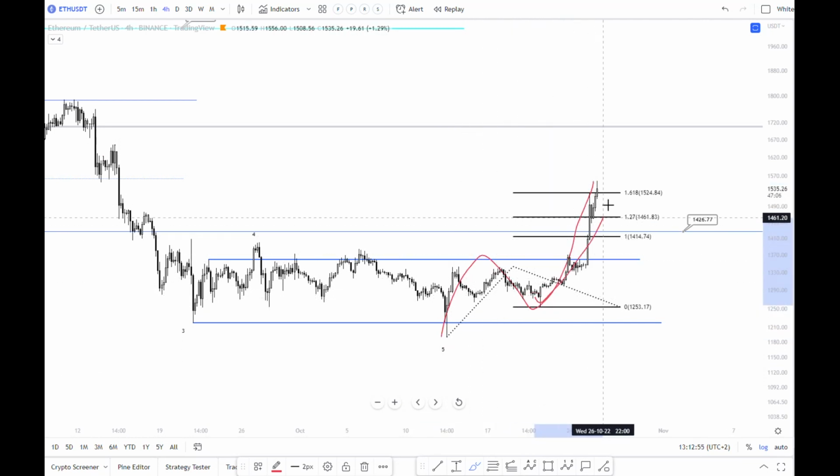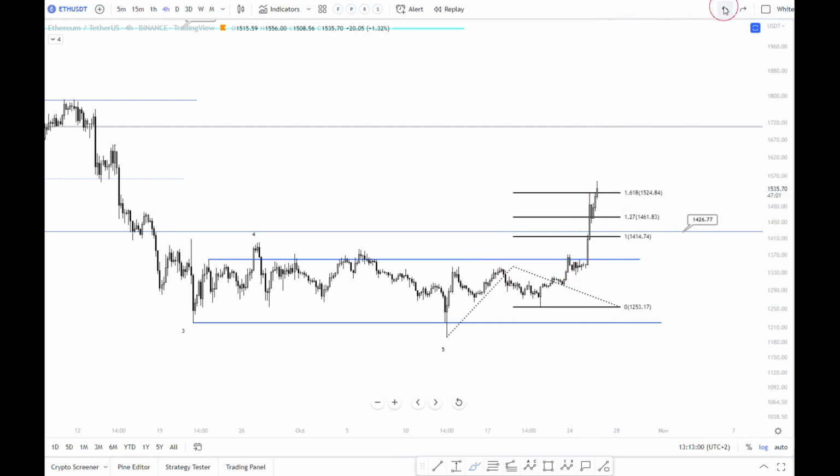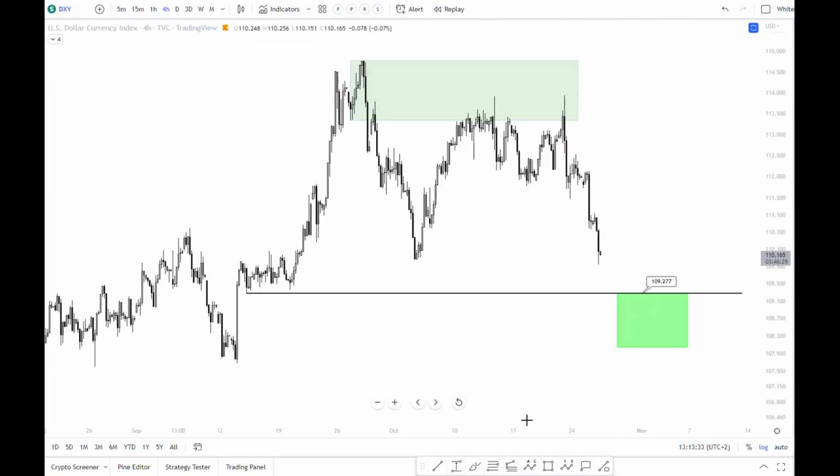Because this third leg is extending over the 1.618 Fibonacci extension, that is a sign that this is an impulsive move and that you will see some sort of correction before a fifth leg to the upside. It's Elliott wave, it's pretty technical, so let's keep it to what I say: it is a confirmation that it should give at least one more up to the upside. One more up is also what I see in other stuff like the dollar chart.